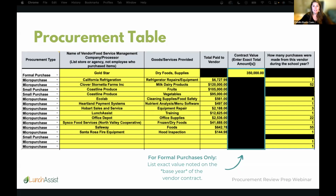Ideally, when you go out to bid, you have an estimated usage, you have the amount that somebody bids. What is that total value when you award that contract to that vendor? Don't feel bad if you're not doing this, because a lot of people aren't. We have a lot of clients where there was no contract value listed. So in future, list the contract value on the contract if you can, because then it's just super clear for you.